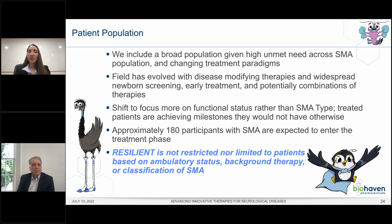We're trying to be very patient-centric, or patient-focused, with this trial. As Kenneth so nicely outlined, there are always inclusion and exclusion criteria when it comes to clinical studies. However, we are aiming to be as broad as possible, given the high unmet need across the population of SMA children and adults, and also the changing treatment paradigms, or the treatment landscape. We know that the field has evolved with multiple disease-modifying therapies, which is really incredible and exciting, and also widespread newborn screening. And so sometimes even within hours of birth, a baby can be screened, diagnosed, and even have a treatment implemented. We know that patients are achieving milestones that they would not have otherwise achieved without those therapies.